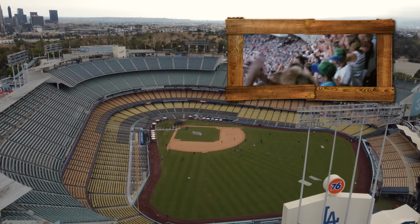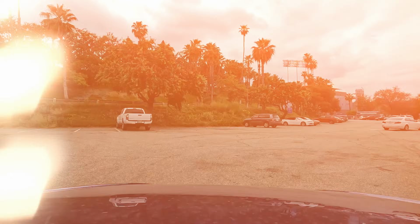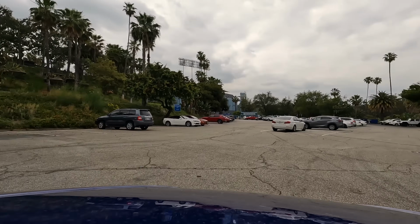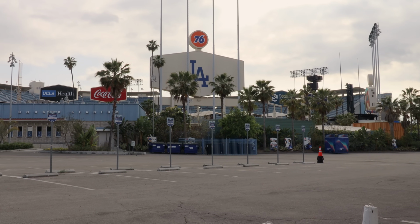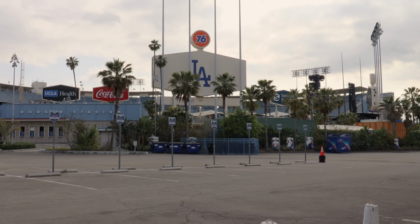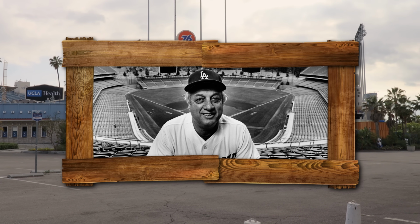Being that it's an MLB stadium, it's gone through a bunch of renovations since the movie was filmed, but it still looks pretty similar. It's also kind of a tough place to film. They don't like you roaming around the parking lots here, and apparently the production had a tough time getting approval to film here as well. But luckily, the cinematographer knew Tommy Lasorda, legendary team manager for the Dodgers, and he made it happen.